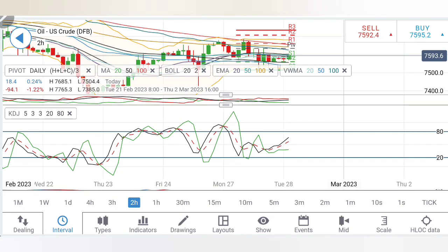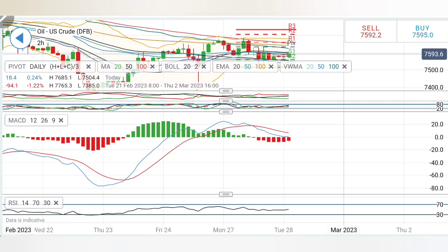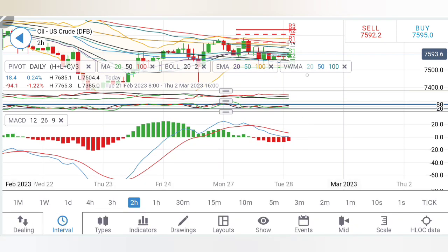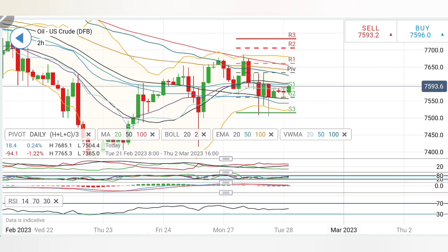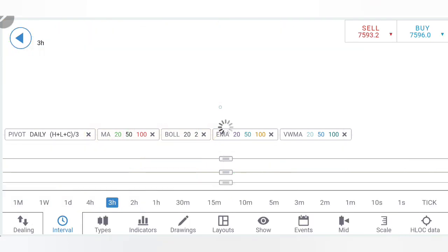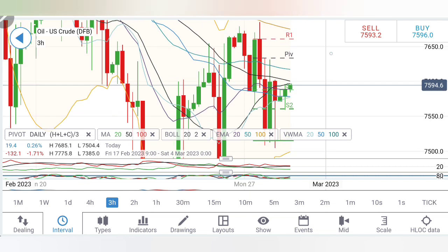Directional movement bearish, stochastic rising. The MACD is in the bearish zone. It is trying to converge for a crossover. And if you look at the RSI, this is also trying to look upwards. Now look at the 3-hour charts. Similar is the observation. One red candle, then retracement candles here.